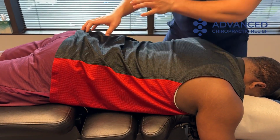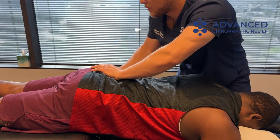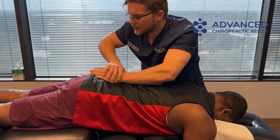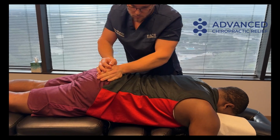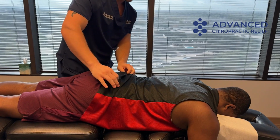All right, let me get started on that left. Big breath for me, Charles. Left sacrum. Good. A little deeper in person, huh, Charles? Oh yeah.